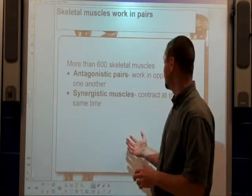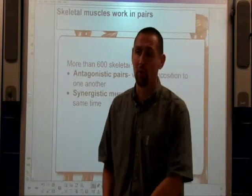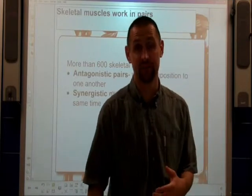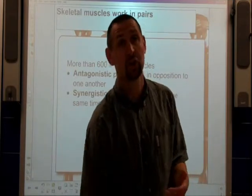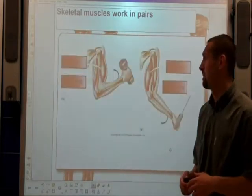Other muscles are synergistic. That is, they contract at the same time. They work together. So for example, all 4 of those quadricep muscles are working together to extend the leg, or all 3 of the hamstring muscles work together to curl the leg. They're synergistic. They contract at the same time.